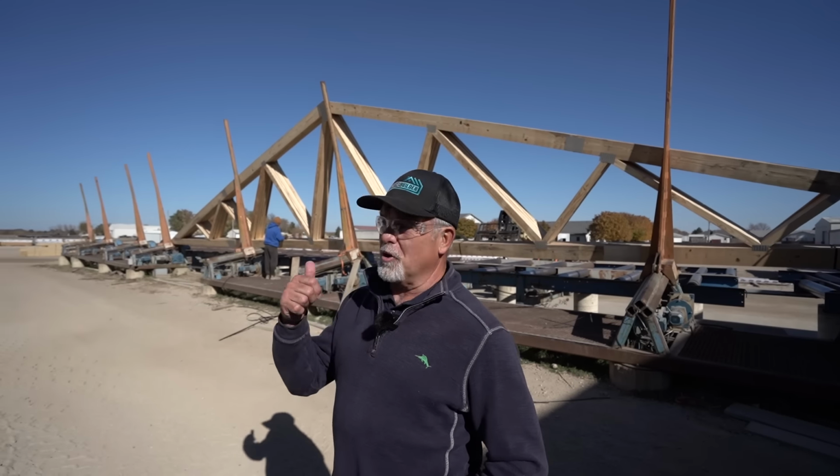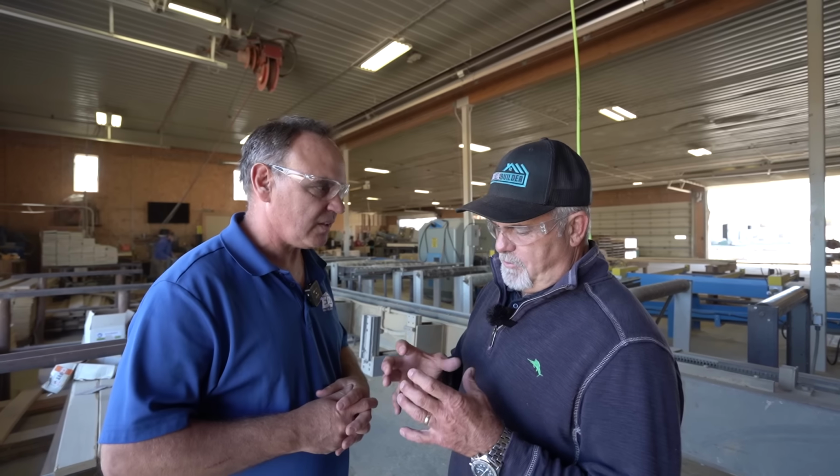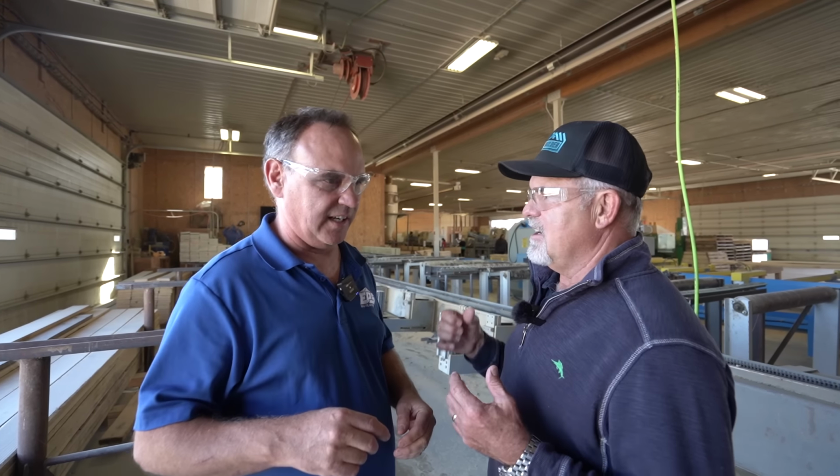I'd like to see you guys try to build one of these in your backyard. So where are we at here, Danny? This is our column line for our post frame buildings. Oh, so instead of my barns, I got a foundation. So the post frame or pole barns, same thing, similar? Yes. Yeah, this is a pole barn.